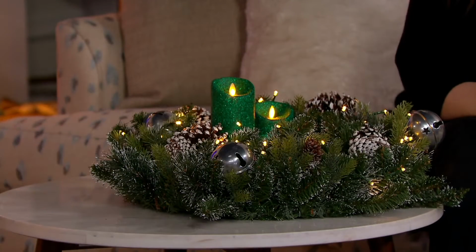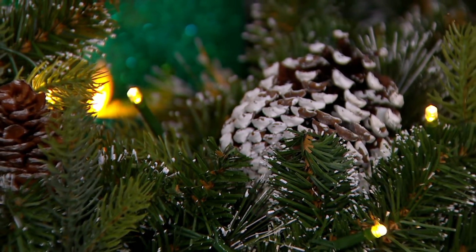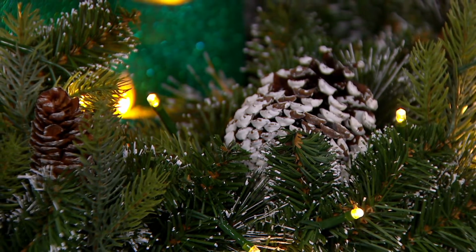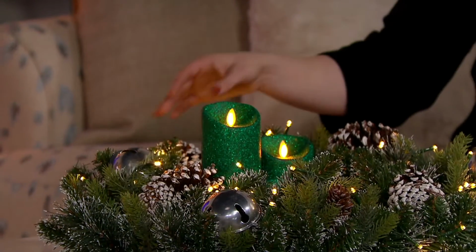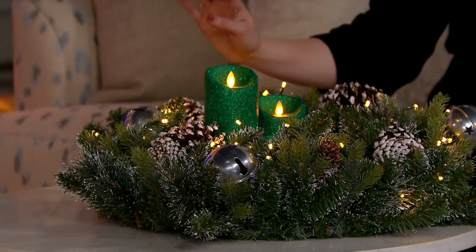Now you're getting a good look at our beautiful molded tips. These are the same ones that we use on our very high-end Christmas trees, but we dusted all of these. Oh, and you can use them outside too, and not even just a covered porch. Outside, you can use these wreaths. Really? Oh, sure. That's impressive. It is just so lifelike.